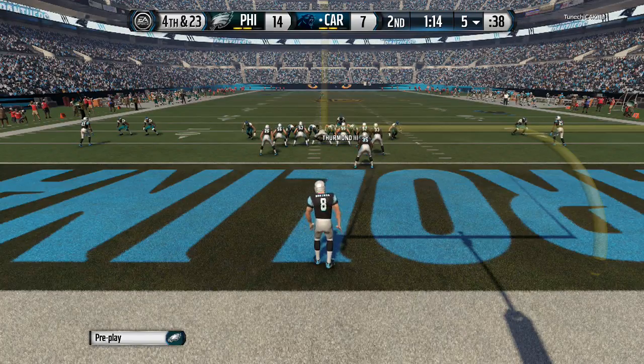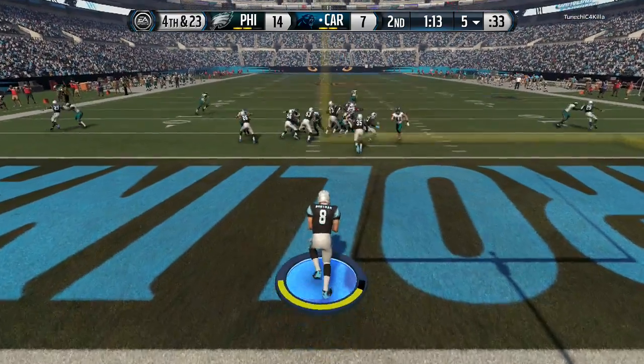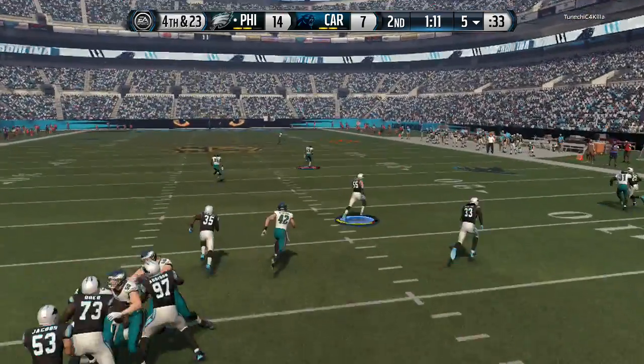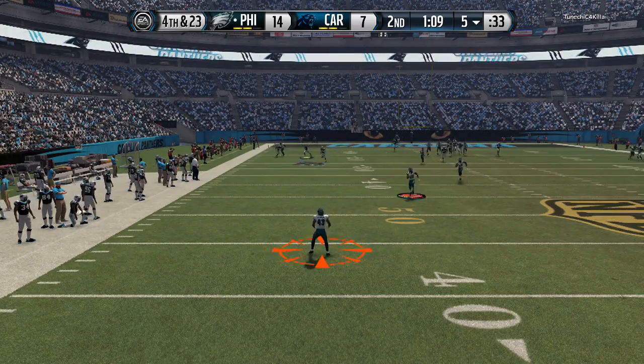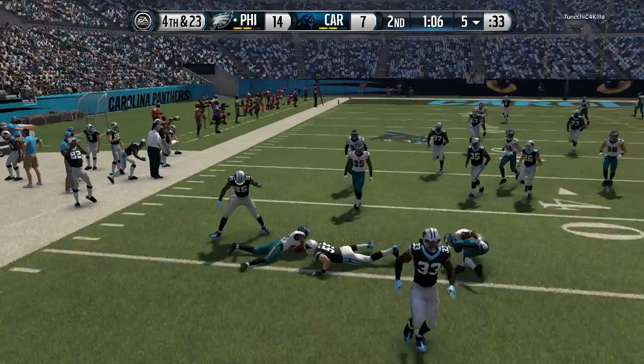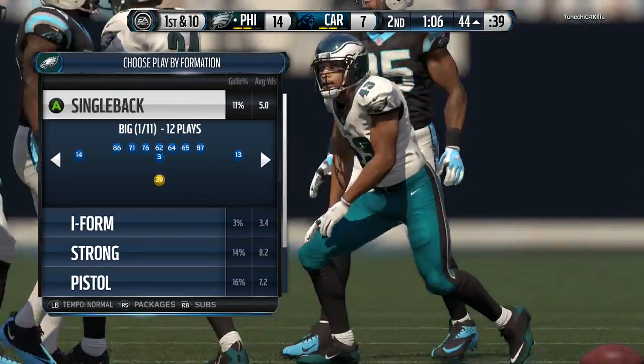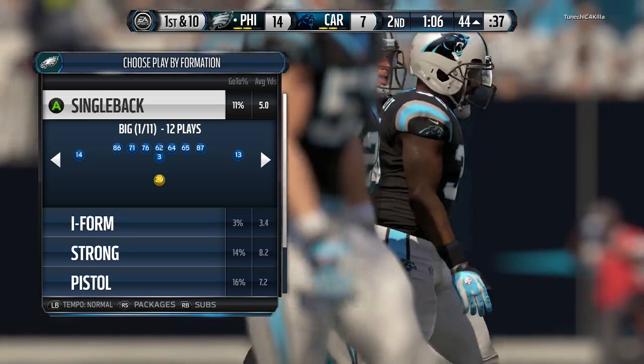And it'll be Nortman back to punt. Darren Sproles will return it. Brought down at the 44 and a run back of about 11. The Eagles bringing their offense onto the field.